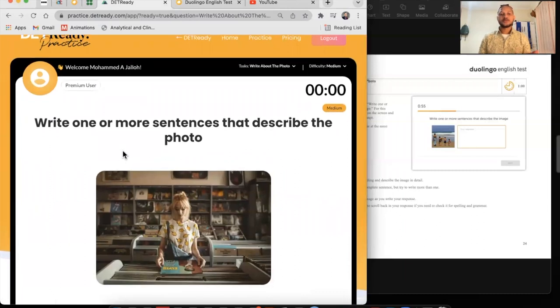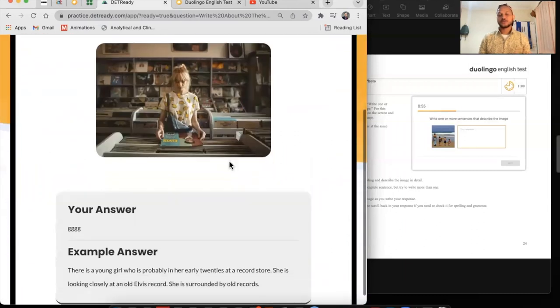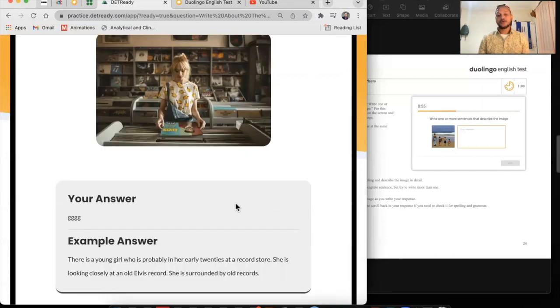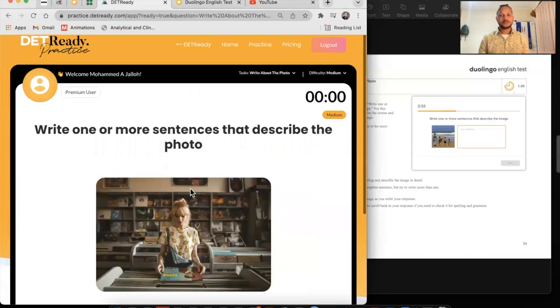So write one or more sentences that describe a photo. You are describing the photo, right? So you can say, in this picture, there's a young girl who is probably in her early 20s at a record store. She's looking closely at old Elvis records. She's surrounded by old records, that is, you know, kind of musical stuff.